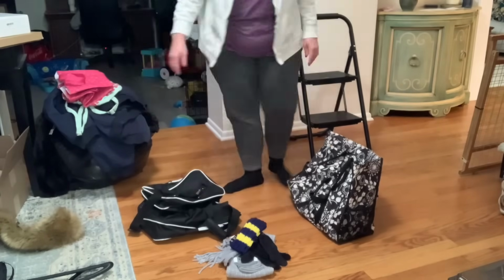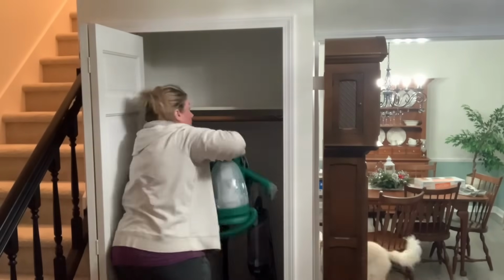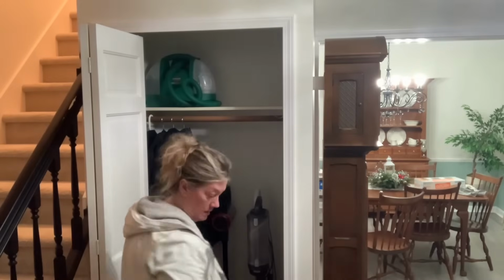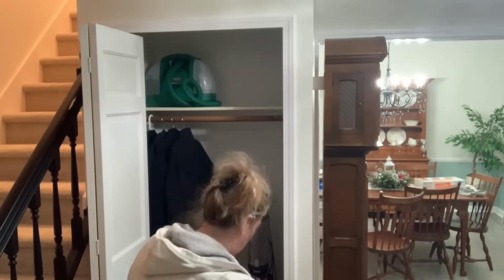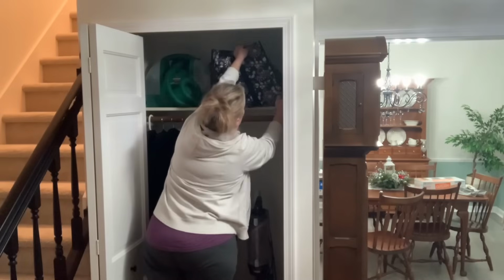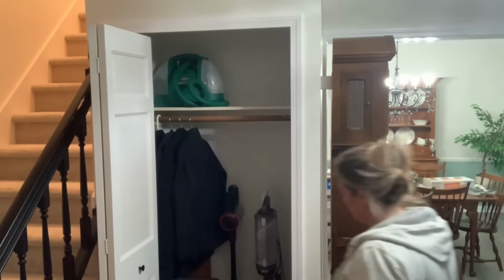And because I didn't have room in this closet before, but now I do, I'm moving my little Bissell green machine. It's like a little upholstery and small carpet stain job. I use that thing way more often than a big carpet cleaner. So I took it from the basement, and I'm going to move it right on top of the shelf.